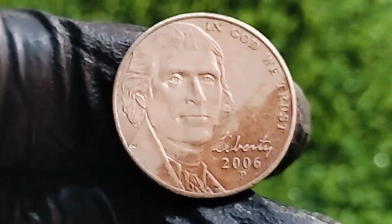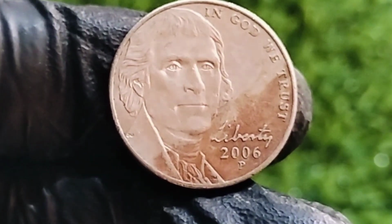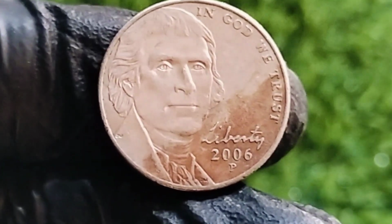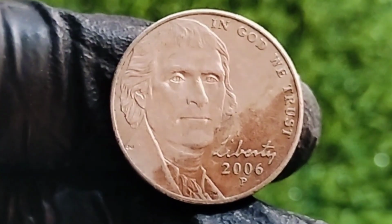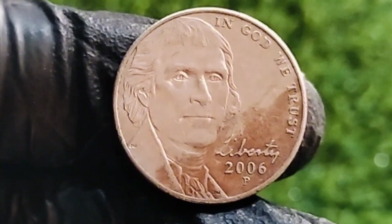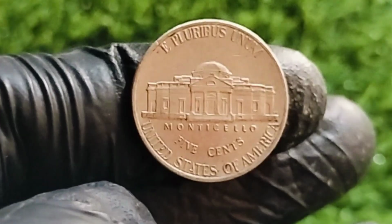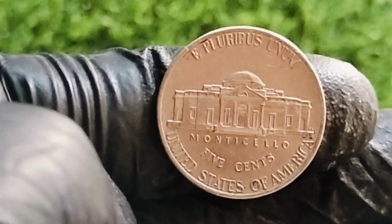In 2006, even amid rising costs of raw materials, the US Mint continued producing nickels despite the production cost occasionally exceeding their face value due to rising metal prices. This economic peculiarity sparked debates in Congress and among economists about the feasibility of maintaining low-denomination coins, yet the nickel remained in production due to public familiarity and its usefulness in everyday transactions. In vending machines, transportation systems, laundromats, and small-scale retail, nickels are still utilized, though increasingly overshadowed by digital transactions and higher denominations. Coins like the 2006 nickel remain deeply woven into the practical and symbolic fabric of American life.